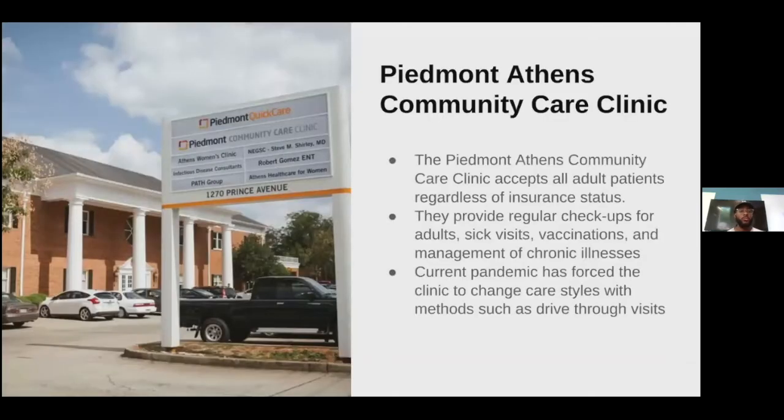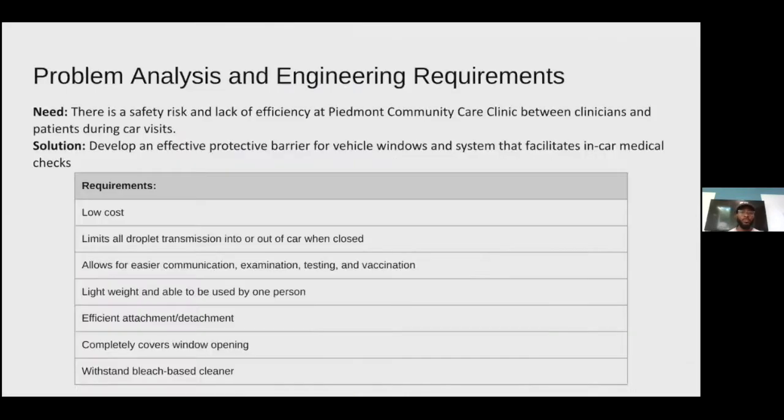Over the past year, we've been working on a bio-inspired design with the Piedmont Community Care Clinic. The care clinic accepts all adult patients regardless of insurance status. They provide regular checkups for adults, sick visits, vaccinations, and the management of chronic illnesses. The current pandemic has forced the clinic to change care styles with methods such as drive-through visits.